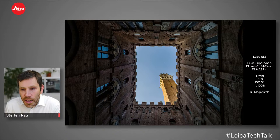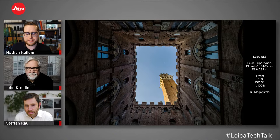And you can see the dynamic range of the camera and of the sensor is really, really good. Absolutely. Capturing those highlights in the sky with the tower, but also the shadow detail down below. I'm also noticing how good the distortion correction of that lens is and how perfectly straight that rectangle is when you look up to the sky. A nice little feature there.